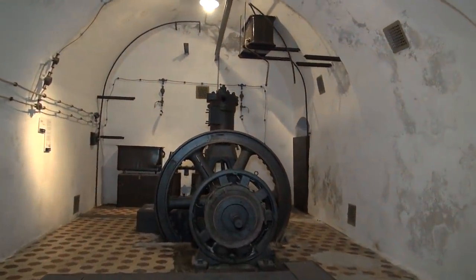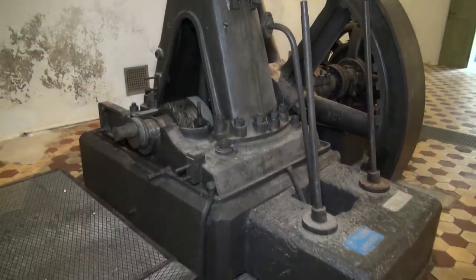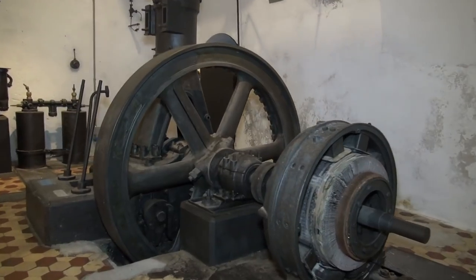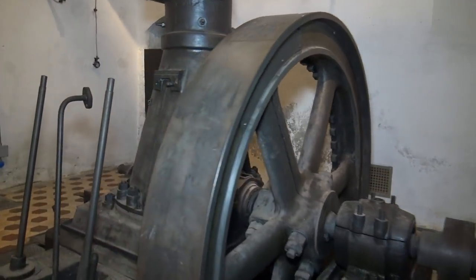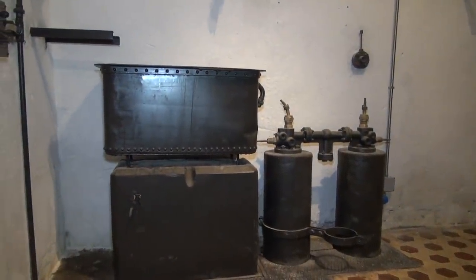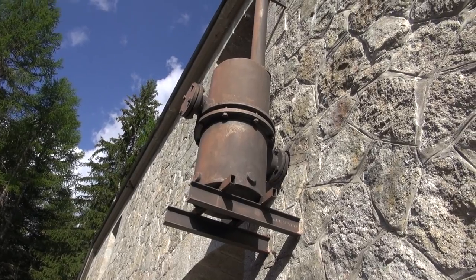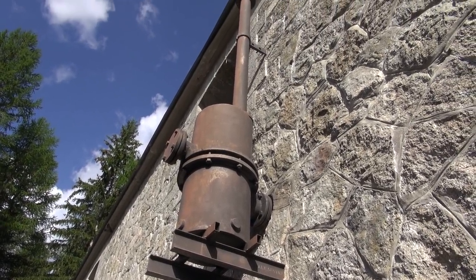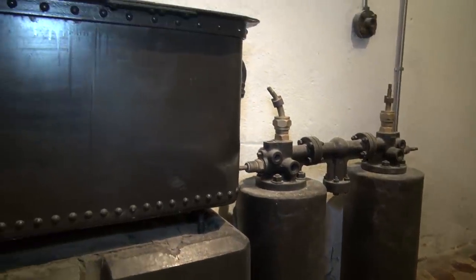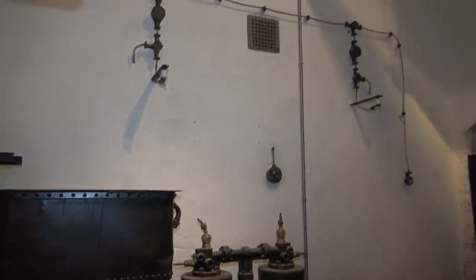Attenzione. The electricity was produced by a diesel engine which drove the dynamo. The generator supplied 130 volts and the electricity was accumulated in batteries in the next room. The black smoke produced by this generator was filtered through a cistern containing water, so the soot was deposited and only the white smoke could escape into the air, and so the fort was invisible to the enemy.